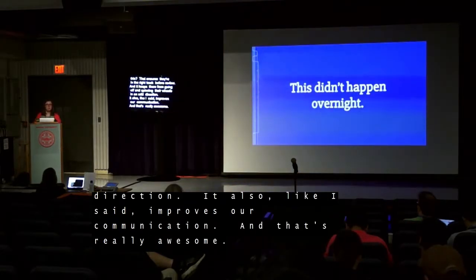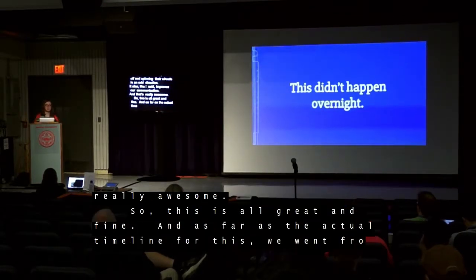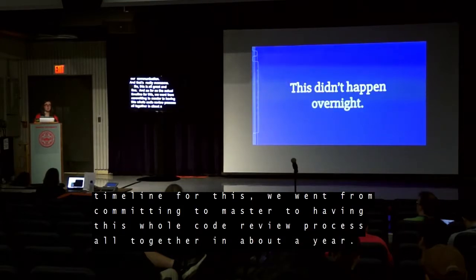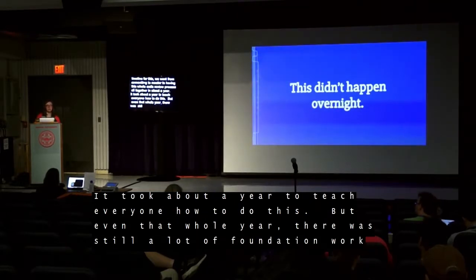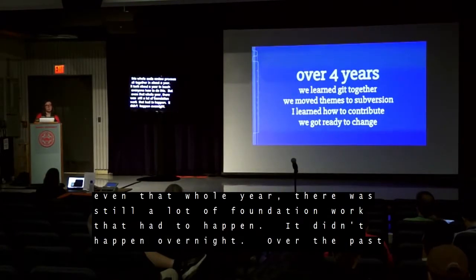So this is all great and fine, and as far as the actual timeline for this, we went from committing to master to having this whole code review process all together in about a year. It took about a year to teach everyone how to do this. But even that whole year, there was still a lot of foundational work that had to happen. It didn't happen overnight. Over the past 4 years, we learned Git together.